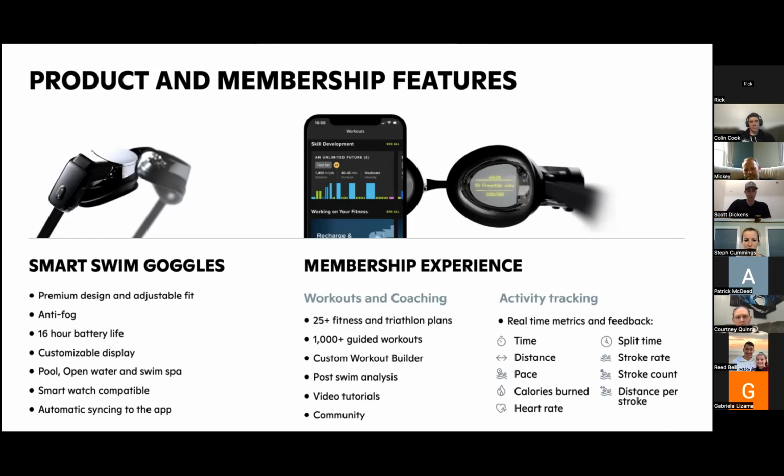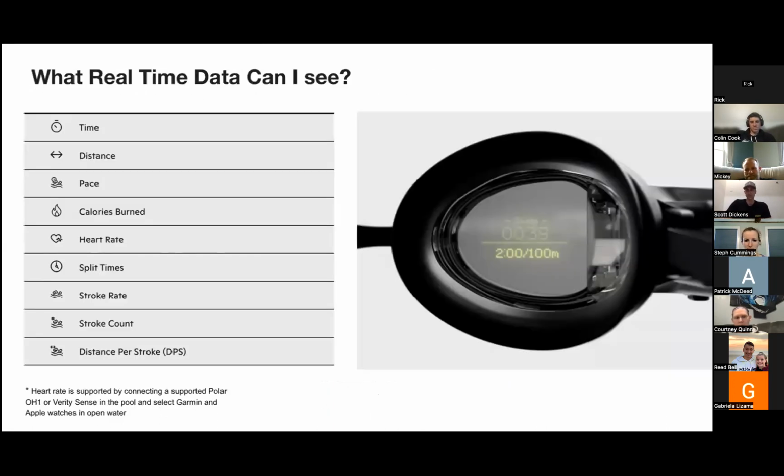And we have a whole lot of metrics you can choose from to see. You can see here an example of how the goggles work in guided workout mode. Top is going to be your time, and on the bottom, you can choose the metric you want to see, whether it's counting the distance of your intervals, counting the distance of your workout, seeing your pace per 100, seeing your splits at your turn, your real-time stroke rate, or the stroke count, and even distance per stroke, which is really important, and I'm going to get into that one a little bit later.